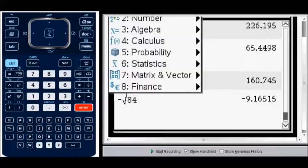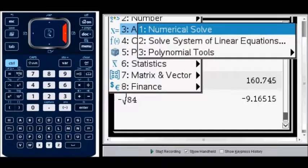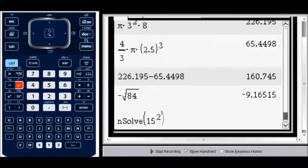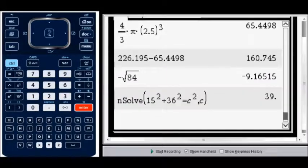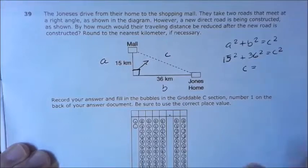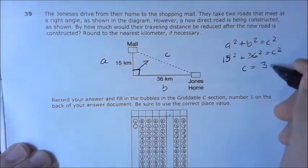Alright, we're going to hit menu, go down to option 3 for algebra, and option 1 for numerical solve. And we're going to do 15 squared plus 36 squared equals C squared. And we're going to put comma C. Going to hit enter, and that's going to give us 39. So let's document that right quick. So we have C is equal to 39.